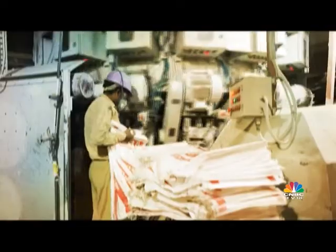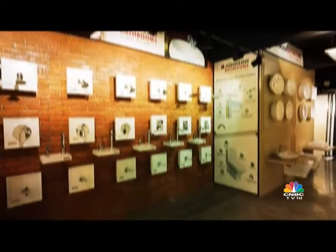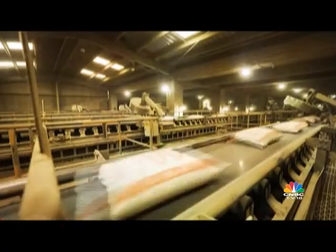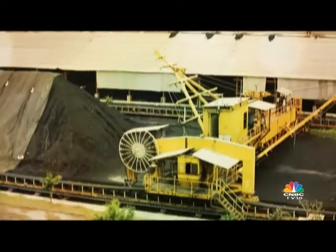Today it has three verticals: Prism Cement, H&R Johnson India for tiles and bathware, and RMC India for ready-mixed concrete. Prism Johnson presently has 2 state-of-the-art cement manufacturing plants, 13 tile manufacturing plants, and over 100 RMC plants across India. And now to tell us more about Prism Johnson, we are joined by the company's Managing Director, Vijay Aggarwal. Vijay, welcome to the show.